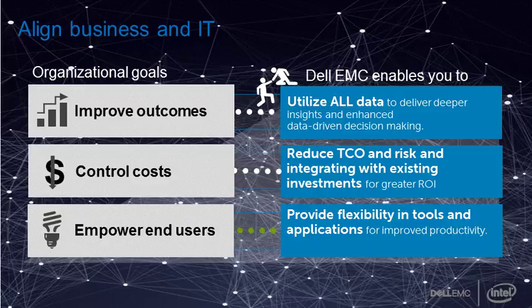And so like I said earlier, 2 out of 3 big data projects fail. So Dell and EMC want to help you get there. We want to be able to essentially improve outcomes for our customers. We want to help them control costs and reduce risk around big data projects. And then the end result here is we want to empower your end users, your business analysts, your data scientists, your business intelligence community so that they can go analyze new pieces of data, get to new insights, essentially take action on those insights, and so they can go affect that bottom line and get that goodness out there.